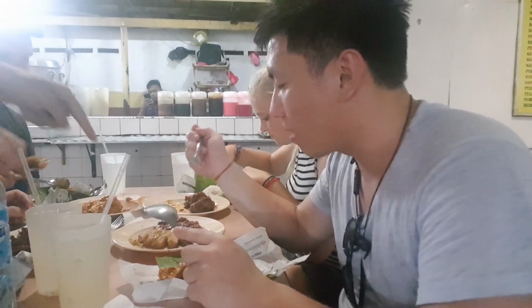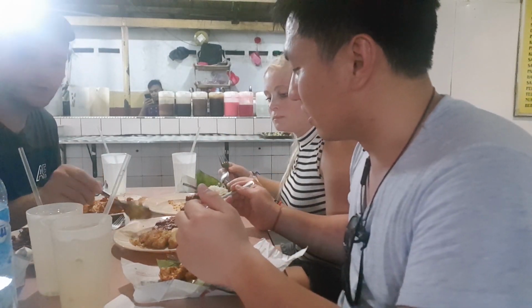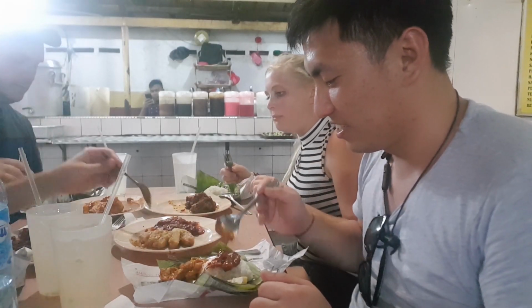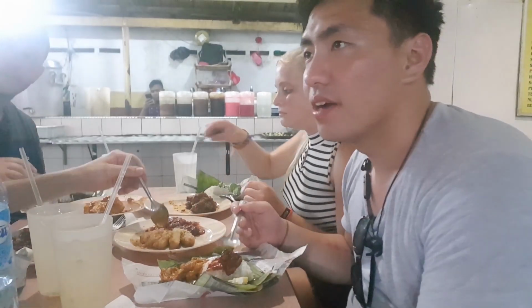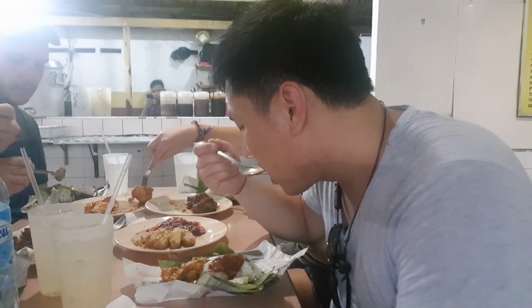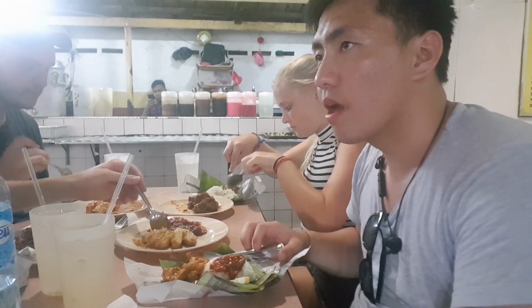Sambal sauce, that one. Eat with the rice. It's spicy? It's spicy, yeah. The sambal depends on the restaurant. They can make it very sweet, they can make it very spicy. But this one, you taste a bit first. This one's not as spicy. But when you mix it with the rice, then you can know how it tastes.